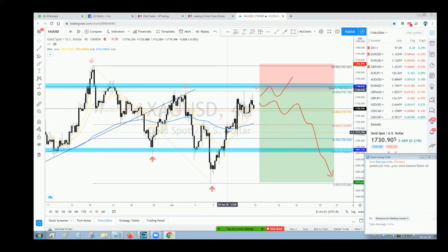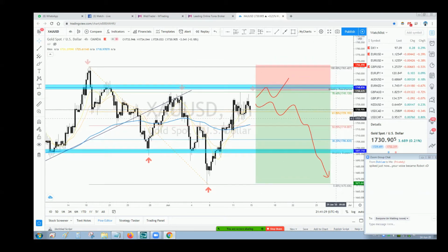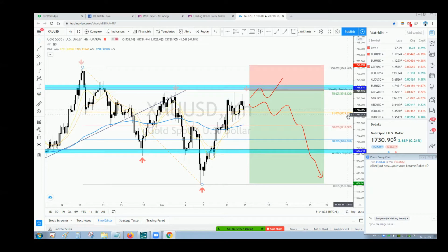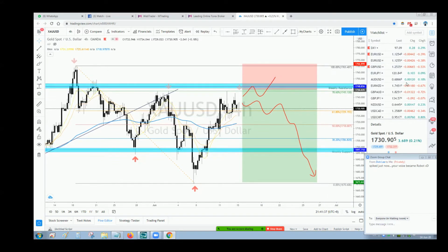Last week I sold around 1715, and we got stopped out around here. So I will look for another sell if price action allows. Okay, that's all for gold, simple and clear cut. And next will be Euro USD.